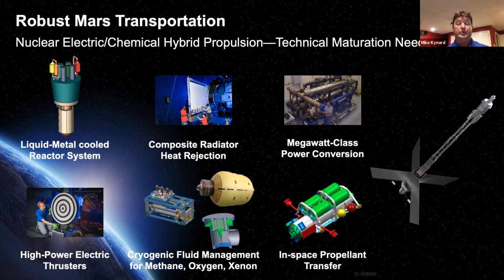One thing we are going to be able to take great advantage of from the Gateway program is the work that's being done on the power and propulsion element in the area of high power electric thrusters. They're developing now about 12 kilowatt thrusters. There's work going on at the Glenn Research Center that pushes us up to around 50 kilowatt thrusters that have even been tested up to 100 kilowatts. We will need basically clusters of these 100 kilowatt thrusters to be able to perform the mission that's needed for the Mars transportation.